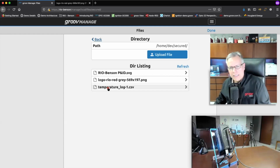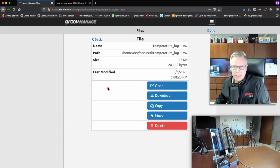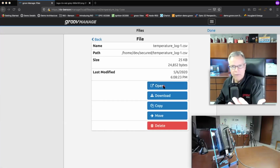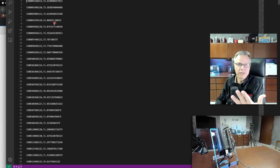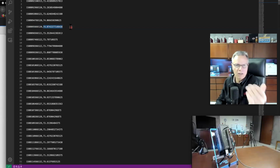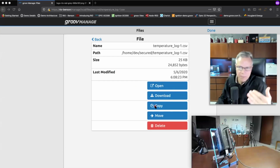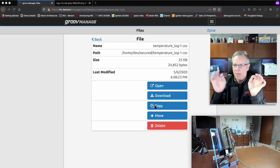But first, let's take a look at this file. So again, I'm on the local storage of the Groov RIO. I click open. It's going to open up my default editor for my CSV files, which in this case is Visual Studio. There's my epoch time, and there's my values, all at 15-minute intervals. This file is local to the RIO. Now I can download that file to my PC, I can copy it, I can move it, and let's think about that for a moment.